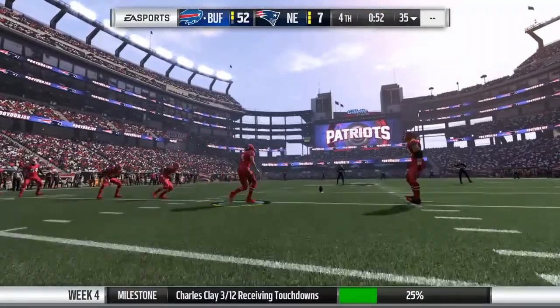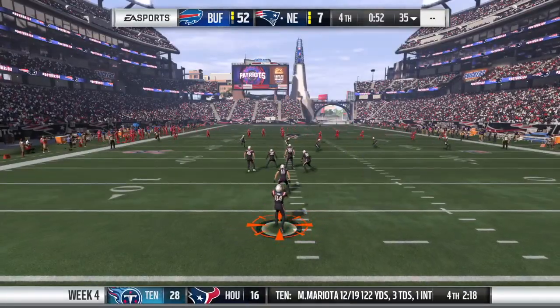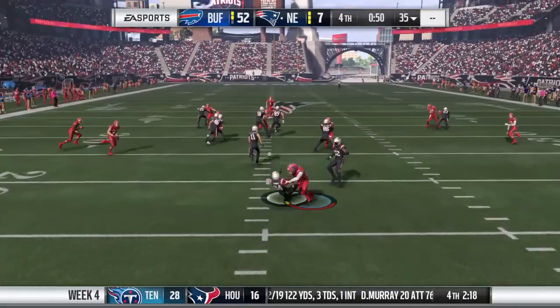Hauschka now to send this one away following the score. Here's Cooks on the return.